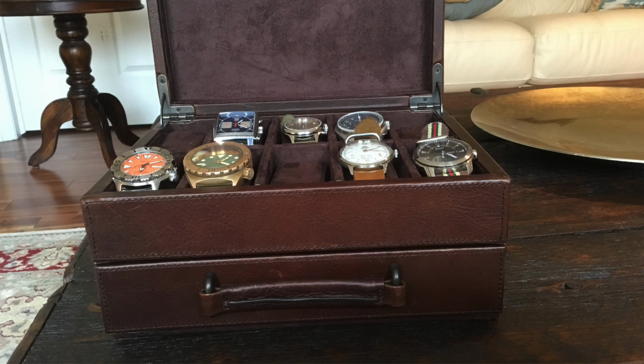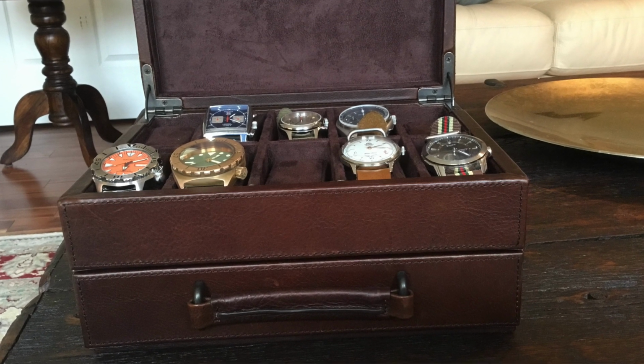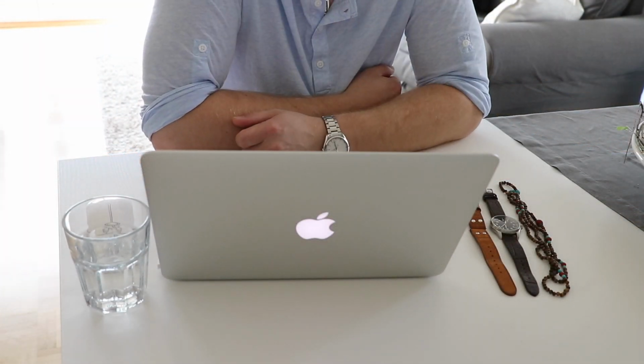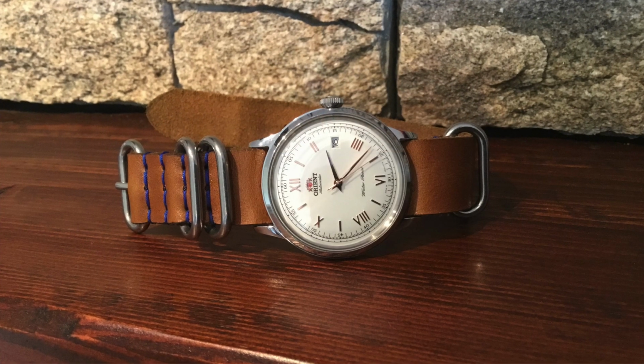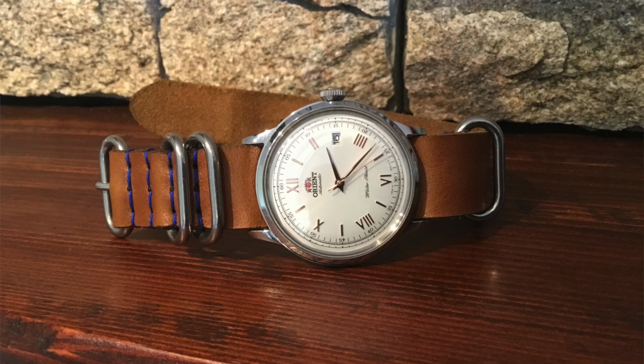You've got the Roman numeral dials, this watch pops as well. I like the Orient line, and the Bambino does have its fans in the watch collecting world and is a great piece. So I do like the Bambino a lot, and I think it matches very well and does have its own place in your box.